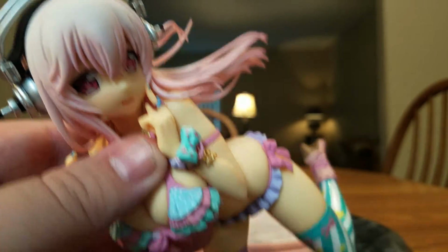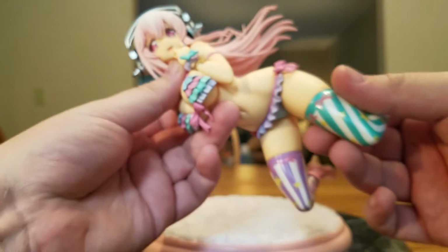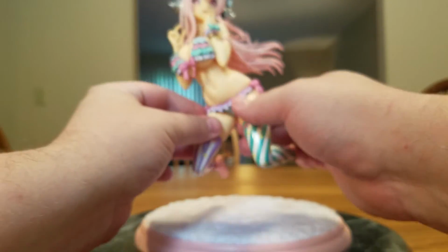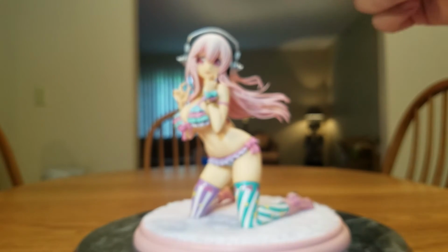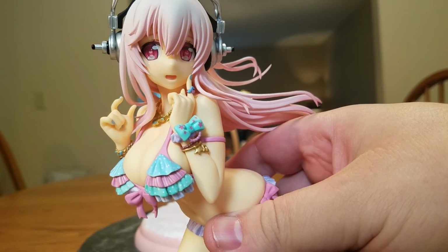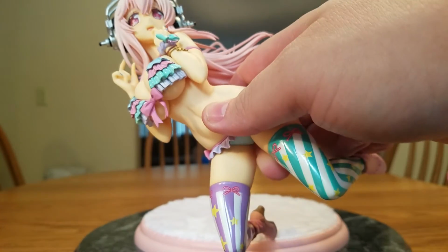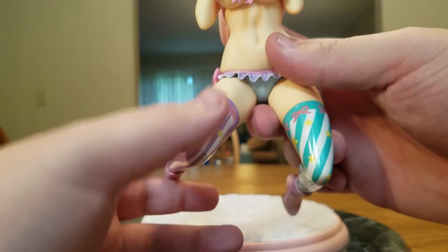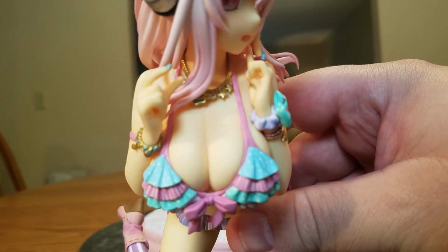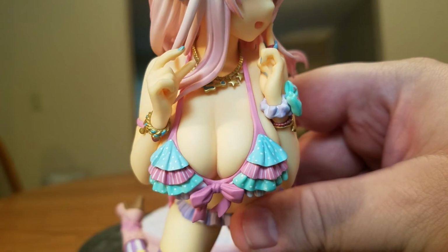She's, of course, Super Sonico, so she has her headphones on. And unlike the After the Party one, they're not broken off. Like, the tips aren't broken. They're actually there. She does not have teeth. So that's another thing that maybe some people might gripe about. I don't care. There's her boobs and the cleavage, which are supposed to hold the macaroon.